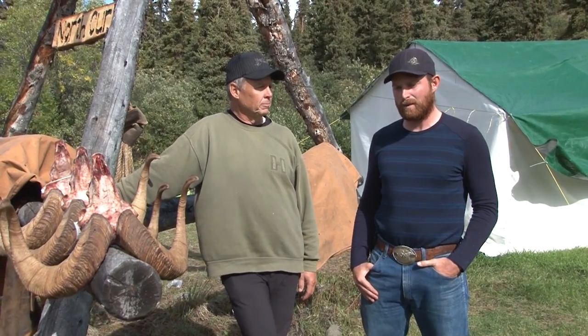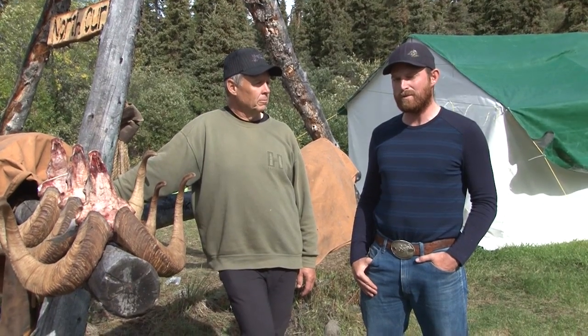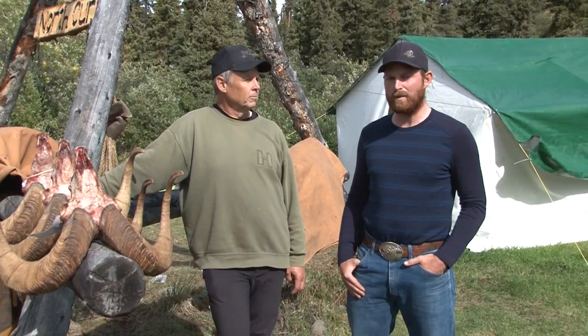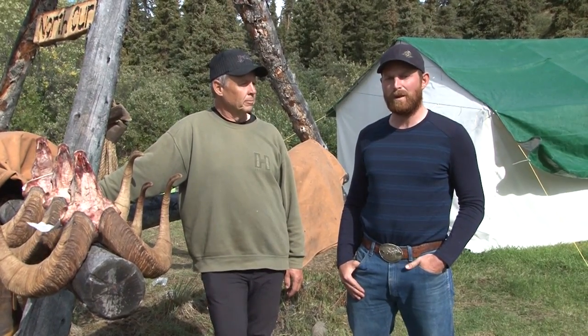I do a lot of moose hunts, grizzly, and we have some stone sheep on our eastern border, and not near the population of the Dall sheep, but it'll be a place where I do a couple hunts a year, I would imagine.